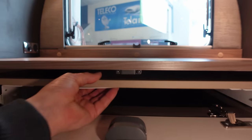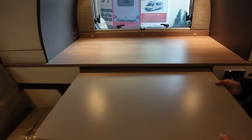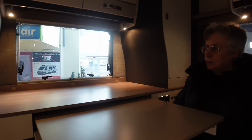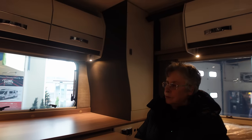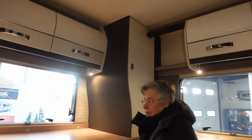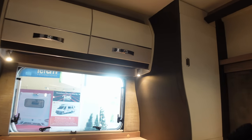This table pulls out caravan style. Right, that's what I couldn't figure out what the little flat was for. That's quite nice. Yeah, so you could just eat in here without disturbing anyone else. You've got your own little sort of room in here, haven't you? Yeah, that's right. So it's just four of you. Two of you can come in here and not annoy the people at the front.